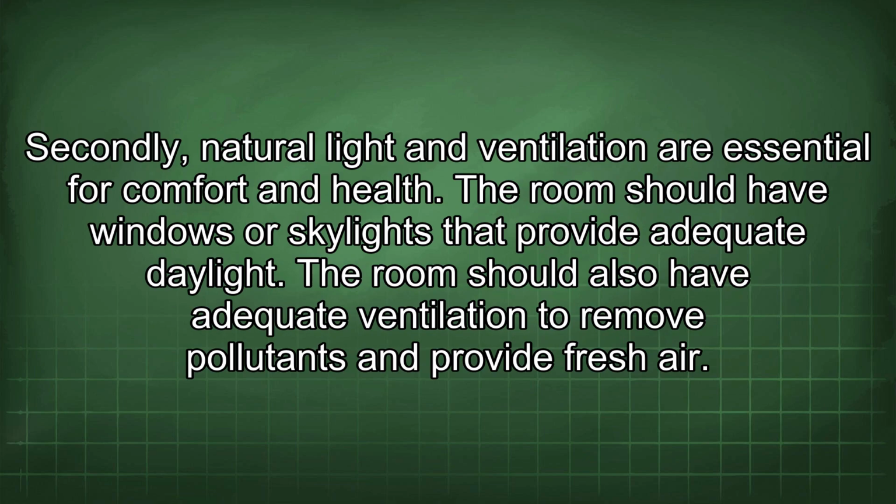Secondly, natural light and ventilation are essential for comfort and health. The room should have windows or skylights that provide adequate daylight. The room should also have adequate ventilation to remove pollutants and provide fresh air.